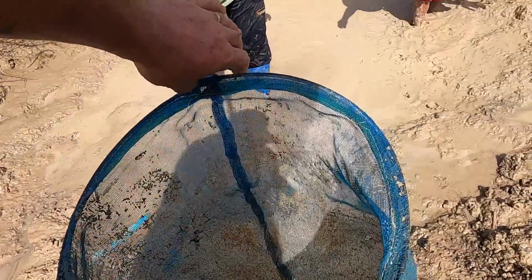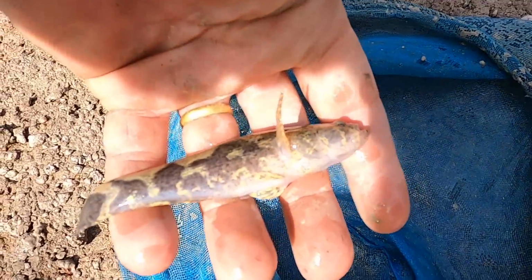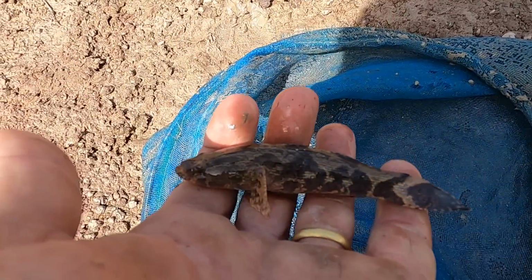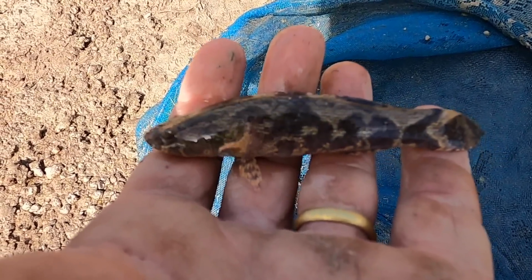Who's got our first bubble, which is our marble sangobi. See if we can spruce them up a bit for the camera. They're a rubbish fight on fishing gear, but I'll tell you what, they're supposed to be amazing eating, and they are stunning. Look at that Bobby Dazzler. Remind me of a grouper a little bit. Stunning. They do eat other fish.